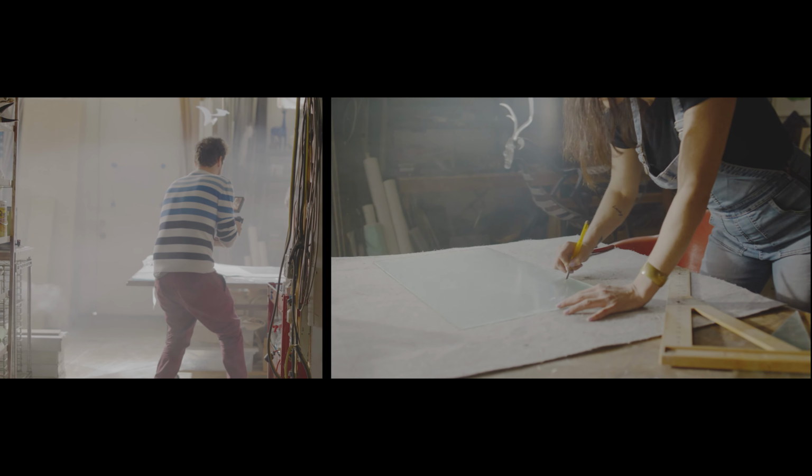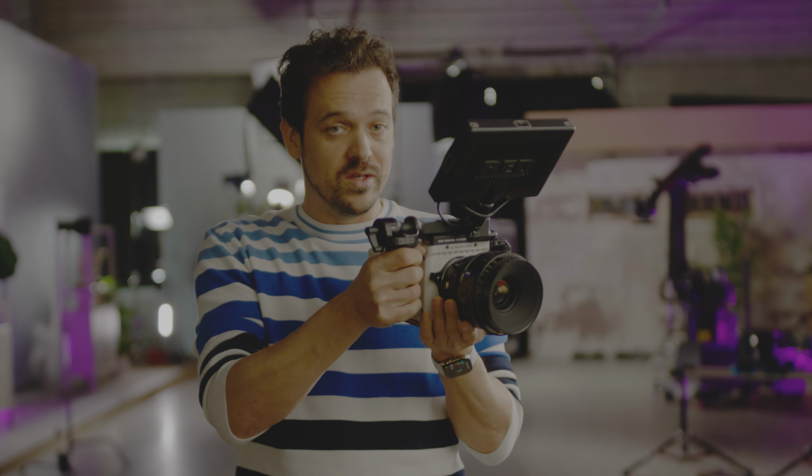Okay, number three. Modern cameras have come a long way with helping us to get better handheld. With this camera, it's got more weight and therefore inertia, meaning it's easier to keep it fairly steady. Just holding it like this, you can see that it's fairly steady, whereas if I try and do the same thing with a lighter camera, it's gonna be shakier.